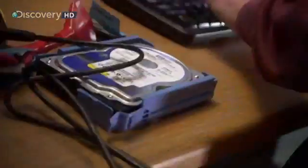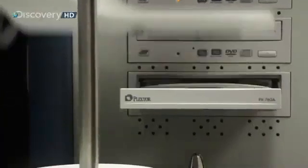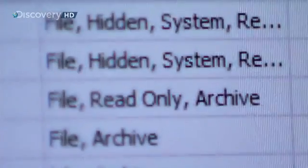When we're done, we essentially have 3 copies of that drive. We have the original drive, we have the copy that's saved on our server, and then we have a copy that we archive to CD so that we can at any time bring that case back in and open it back up to look for additional evidence.